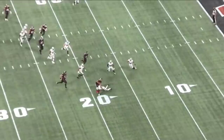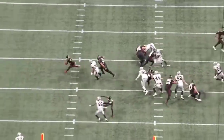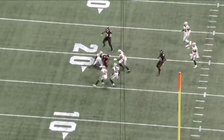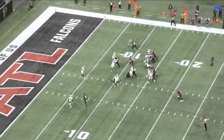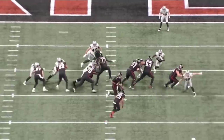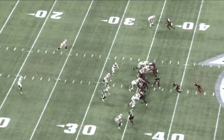And this is a good run, bouncing out to the outside here. I like this pickup, especially because of the fact that he can run out of shotgun. Got good vision, feet pretty well. Patient runner, watch how he runs, gets upfield. Being able to see the hole, hit the hole, and get up. That's what we like to see.